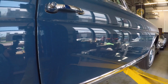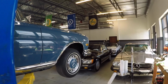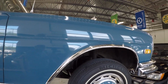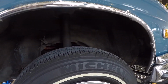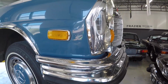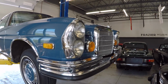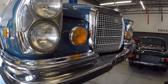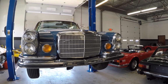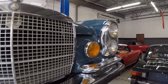Door gaps are good. Panels are straight. Good reflective paint. Good body gaps. Michelin tires. No rust in the headlight buckets. Nice grille, good bumper. Beautiful 3.5.